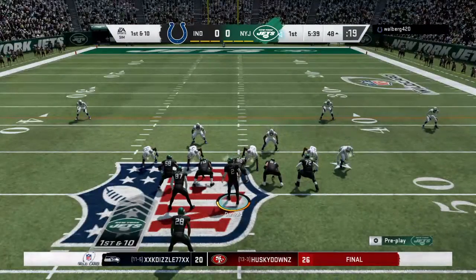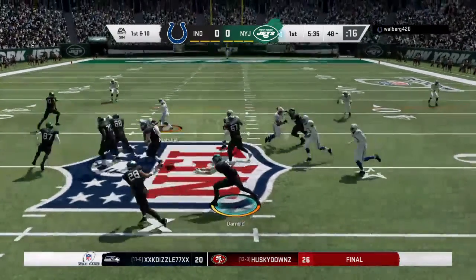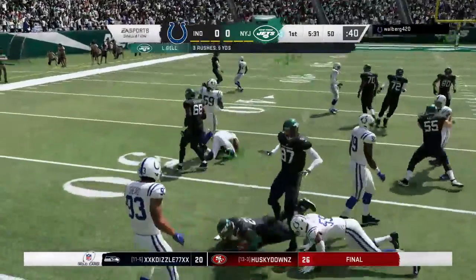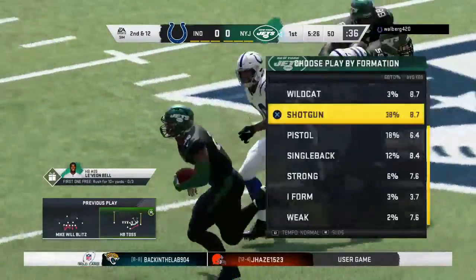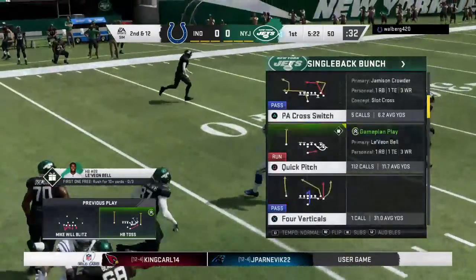Now from Colts territory, here's a 1st and 10 at the 48-yard line. Now they'll try to sweep with Bell. And that play goes nowhere. Taken down, losing yardage at the 50, right at midfield. It'll wind up being a loss of 2. And that'll make it 2nd and 12.